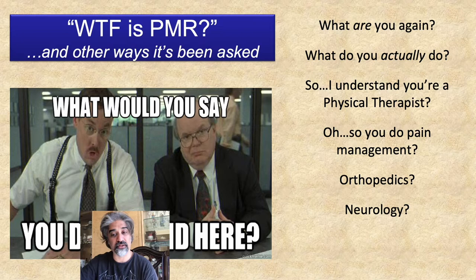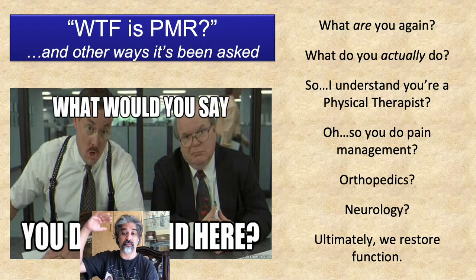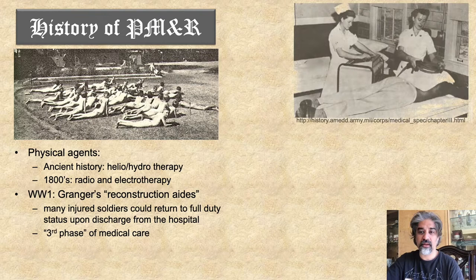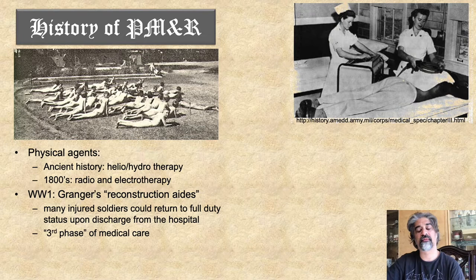Ultimately, we are here to restore function, whether it be the athlete who needs to be able to go back to dunking, the warehouse employee with back pain, or the little old man who had a stroke. We figure out their optimal functional level and use every non-surgical evidence-based trick in the book to get them there. So where did this field come from? For the physical medicine side of things, there is evidence that physical agents were employed in ancient times.